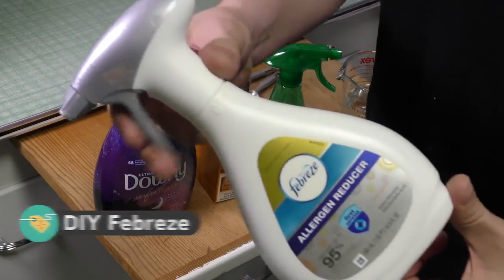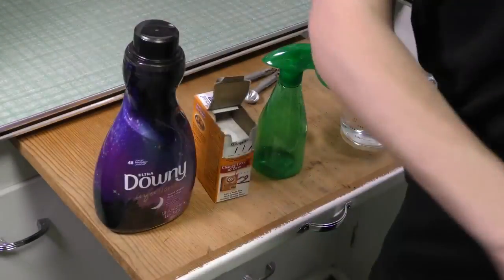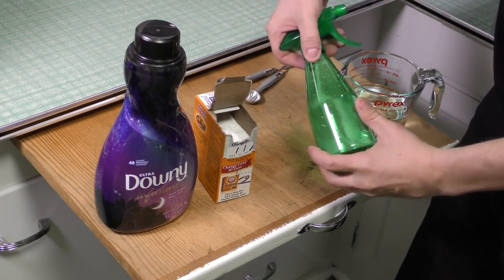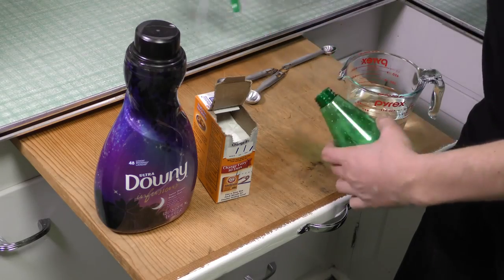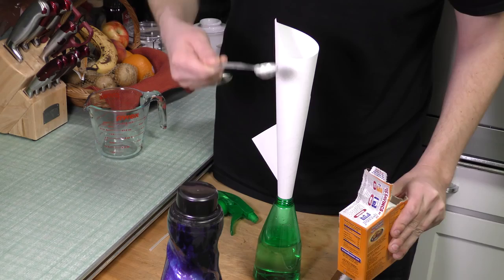Now, sometimes your clothes need a little sprucing up in the smell department, but do you really want to go to the store and pay $4 or $5 for a bottle of fabric refresher that you can easily make with stuff laying around your house? Probably not. Just get yourself a small spray bottle, pour in about 1 cup of warm water. Next, grab baking soda and add roughly 1 teaspoon to the bottle.